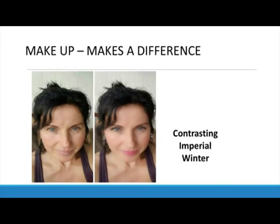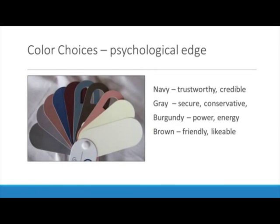So here's a woman, I don't know if it's very clear. She looks about 7 years younger, and all we did was put her in shades of colors that were complementary to her hair, eye, and skin colors. Once you know your colors, everyone has a blue, everyone has a brown, but it's the factor of the deepness. Is it a cooler with a gray undertone, or is it a warmer color with a yellow undertone? So my navy might be a lot different than somebody who is a winter or a summer. But once you know that, you can dress for your occasion.